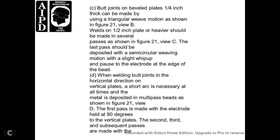View B. Welds on 1/2 inch plate or heavier should be made with several passes, shown in figure 21, view C. The last pass should be deposited with a semicircular weaving motion. The motion is a light whip up on the passes, with a pause at the edge of the bead.